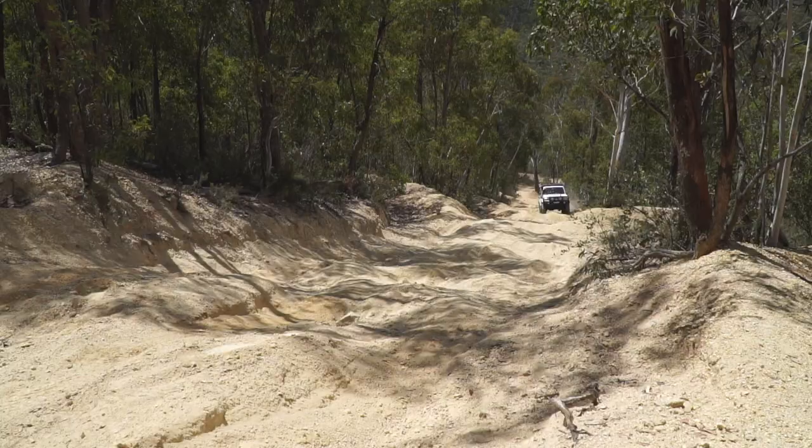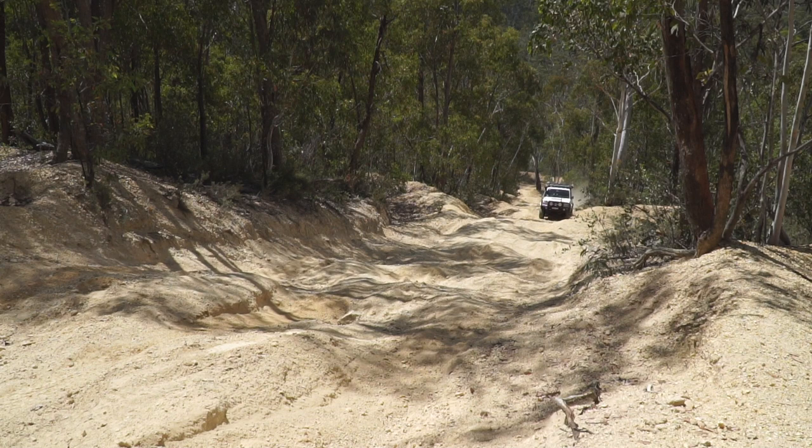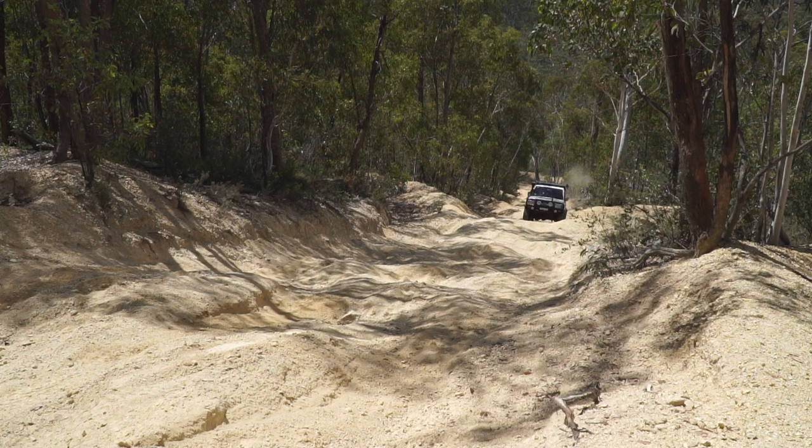Now Shad's Land Cruiser is twin locked front and rear on 33s, and you can see what a massive difference it makes on this hill. You're just able to cruise up with those front and rear lockers in, not lose momentum, lift those wheels and keep on going forward.